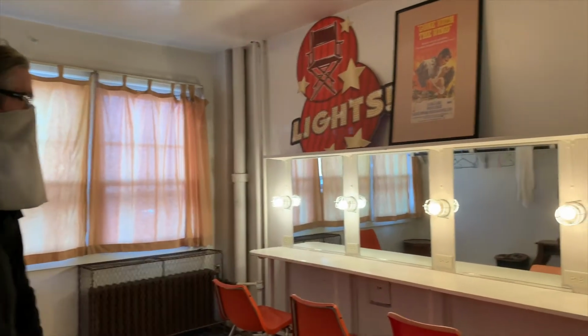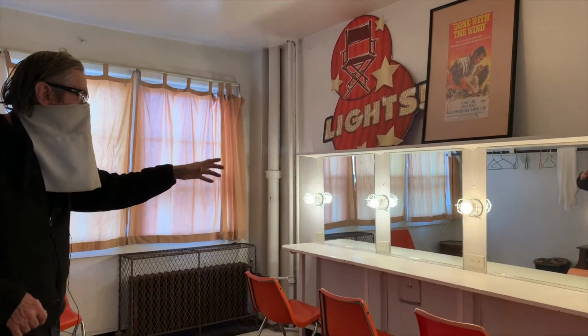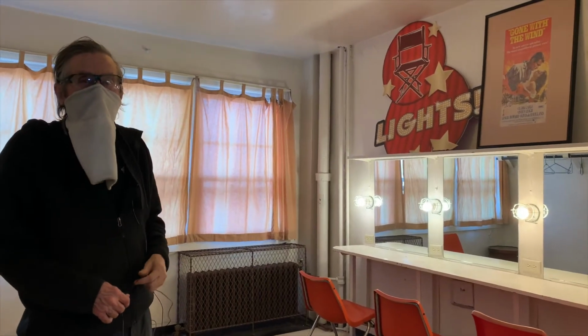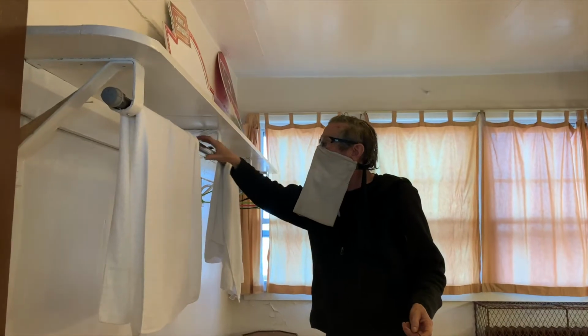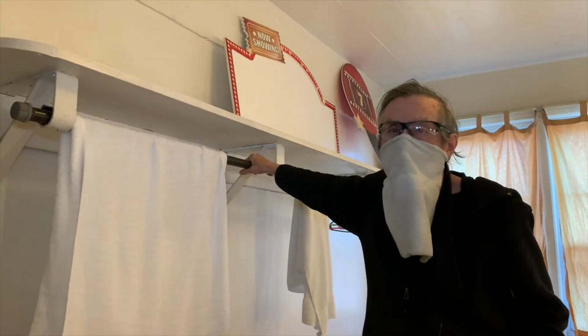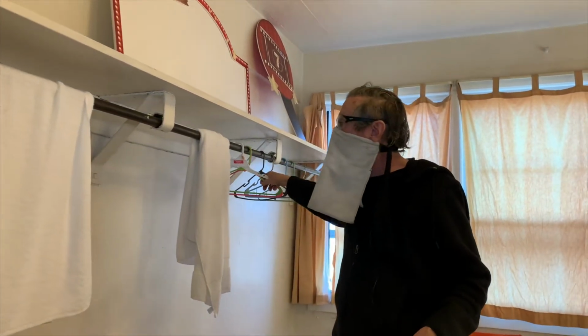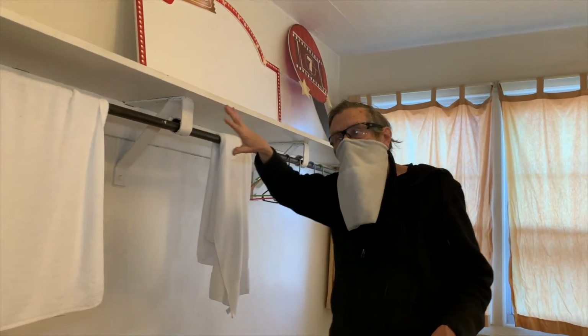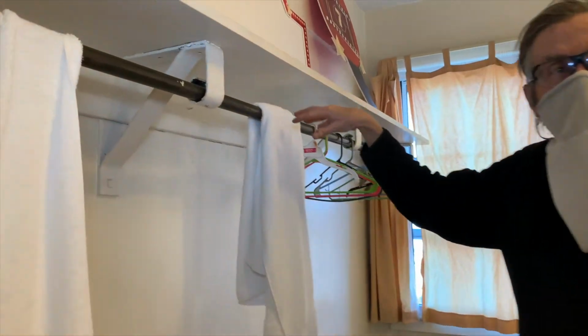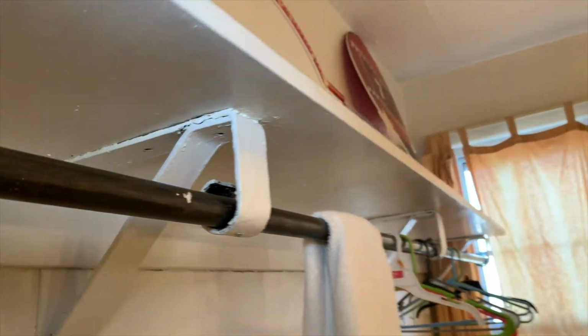And we've got all these lit up lights on top of these mirrors so that the actors and actresses can make their faces up and all that kind of thing. Over here is one of the costume racks, where they put all their costumes on hangers. They're really sturdy because a lot of these costumes get kind of heavy, so they're heavily built so they're not going to just fall off the wall.